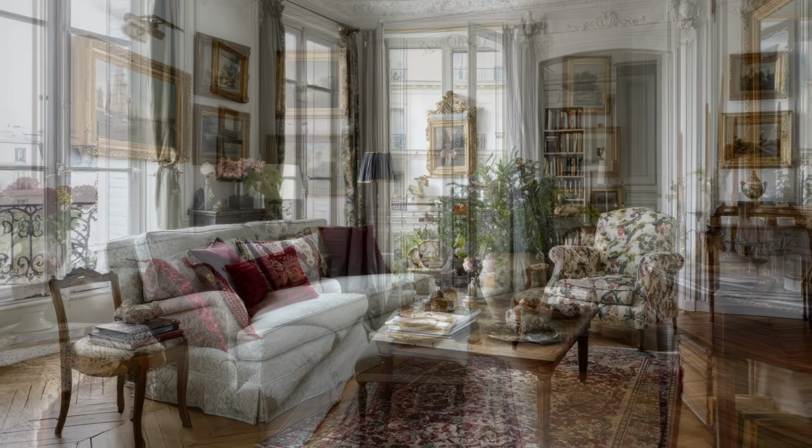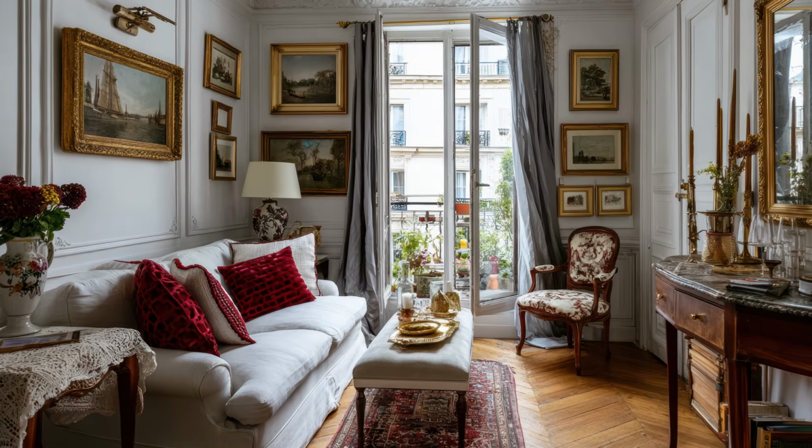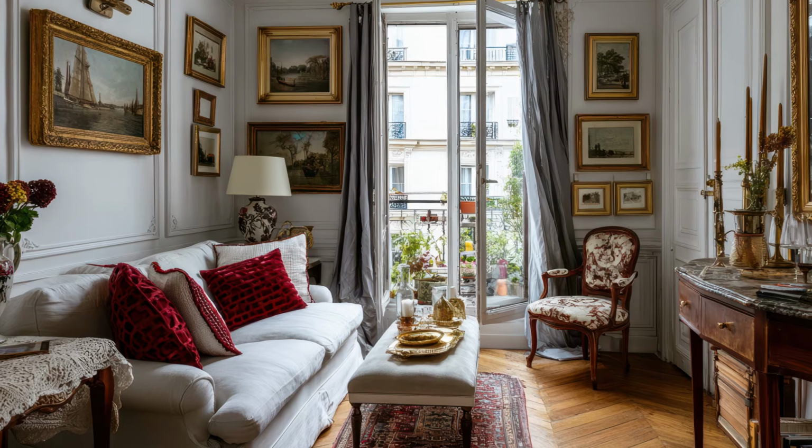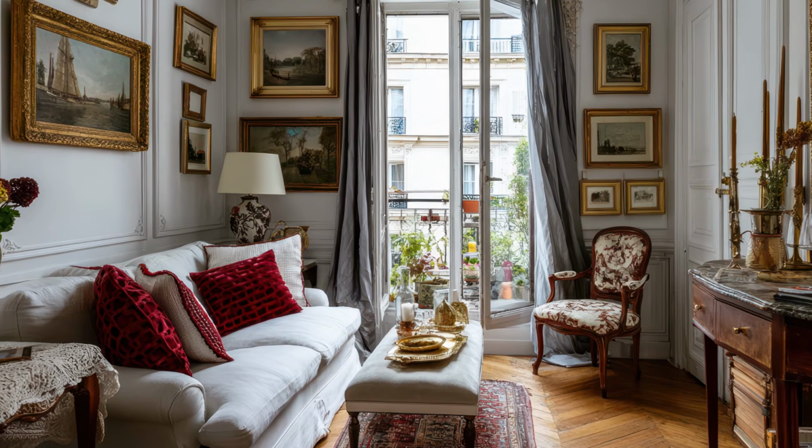Parisian interiors remind us that beauty lives in the details we choose to love every day, making even a tiny home feel infinitely grand through grace, restraint, and heartfelt style.